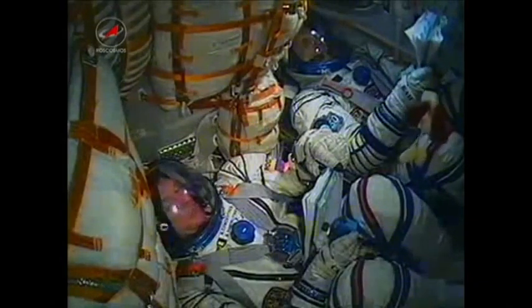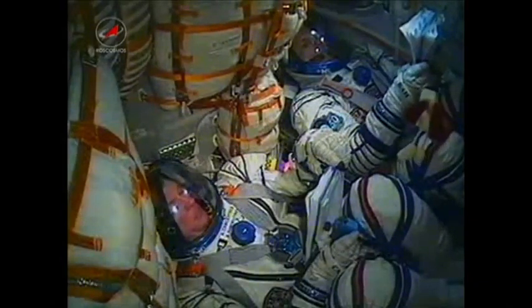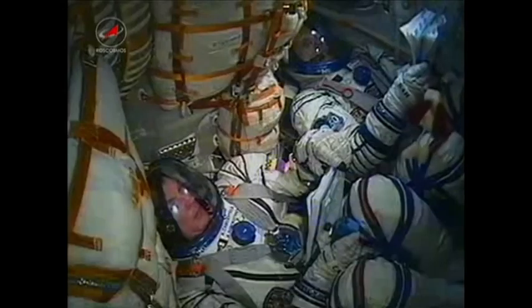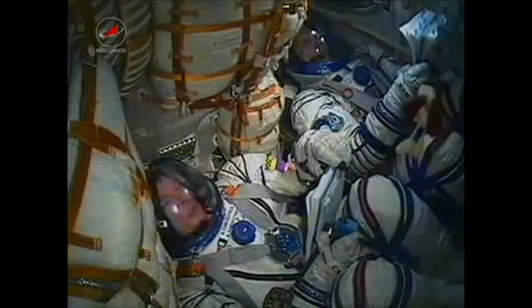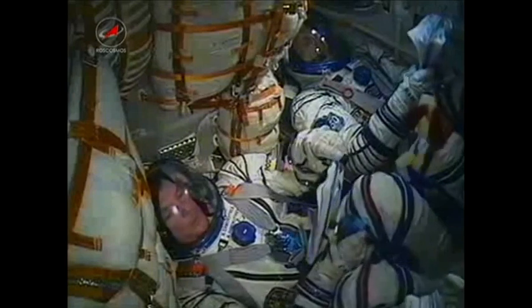You hear inside the capsule as the crew is making their way into orbit. Again, you can see here on the bottom of the screen Alexander Samokutyaev, and next to him Andrey Borisenko, out of view Ron Garan. I don't think we can see it, but we felt it.